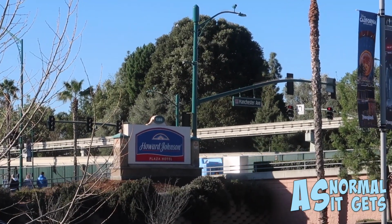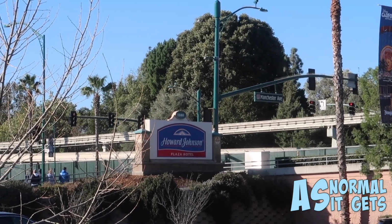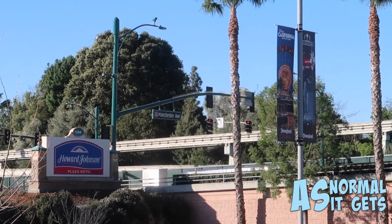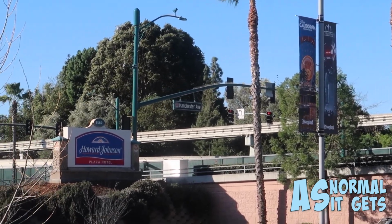You can see how close we are staying to Disneyland. This is the Howard Johnson sign. This is outside of building number 4 that we happen to be in this time. And as you can see, the monorail tracks are over there. Disneyland is not open yet, so nothing is running, but very close to the park.